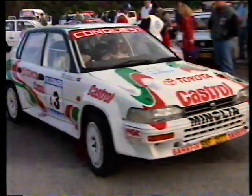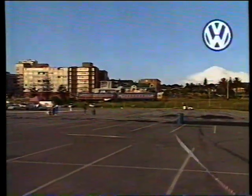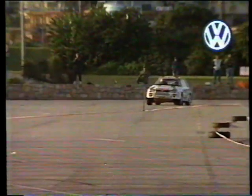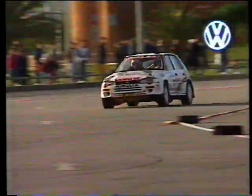Having been regrouped overnight, Serge and Vito now take the lead on the road with Hannes and Pierre following them into the stages. Stage 8, the first stage of the second day, is a car park stage at King's Beach. Serge takes things easy through the stage, clocking a time of just over a minute, rather saving the conquest for the forest stages that lie ahead.